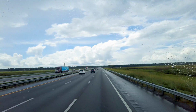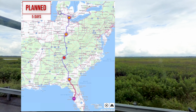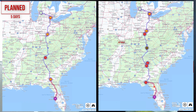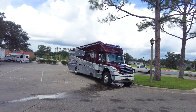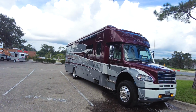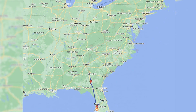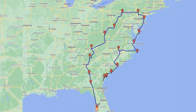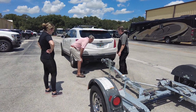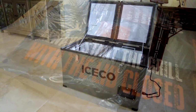So the Dynamax DX3 delivery trip is over. Woohoo! Instead of the planned 5 days, it took us 33 days to deliver Roadrunner from Michigan to Florida. I would say it was an unexpectedly rough start for us. But we are not discouraged. We still have 2 months of the summer of 2022 left. We have planned a new short trip from Florida to New Jersey through mountains and back along the coast. It will take about 2 months. We are getting ready, making some upgrades to Roadrunner, packing, buying what we think we will need on this trip, and planning to leave in 2 weeks.